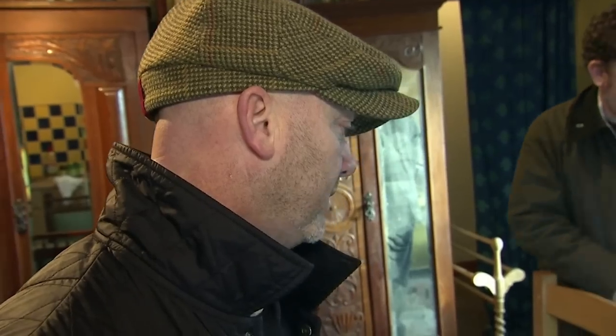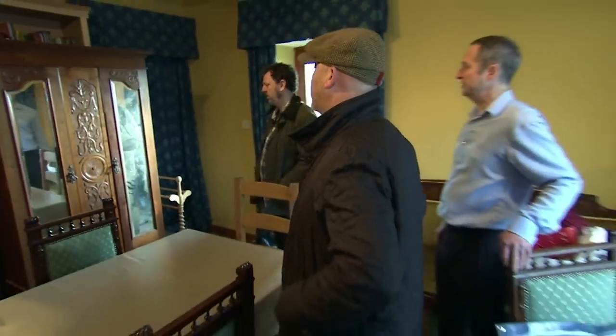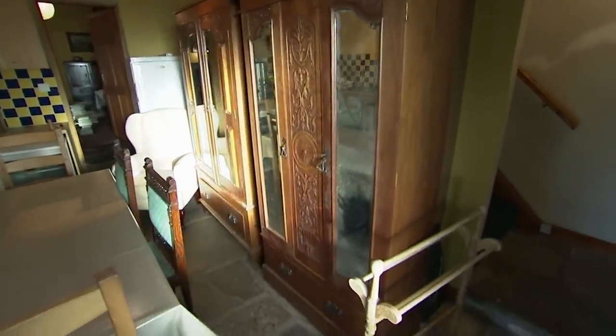No, that one's not done. No, too much work involved in that one with the reupholstery. Too expensive. Yes. Okay. And the wardrobes. Wardrobes, no. Even though it's an almost pair, but no. Not those, not for me.